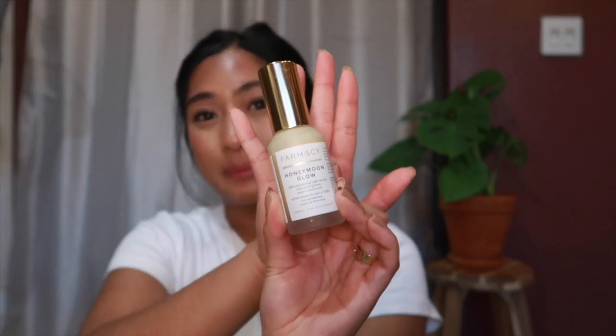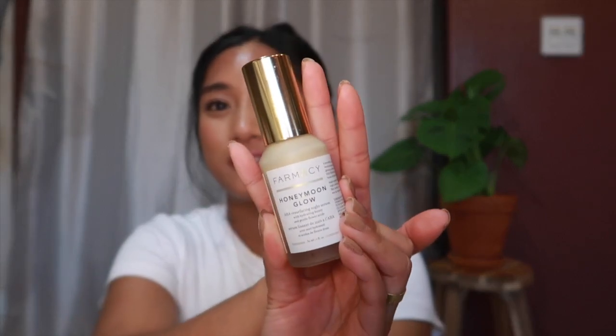And then another serum that I've added into my skincare routine is the Pharmacy Honeymoon Glow. I've always wanted to try this out.